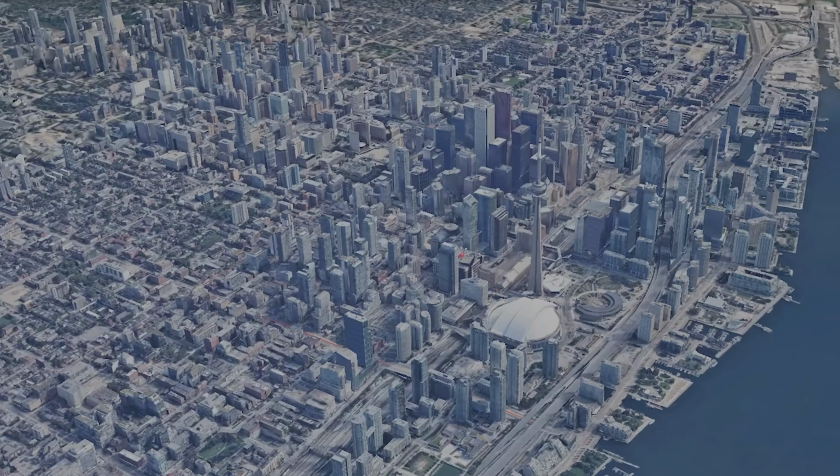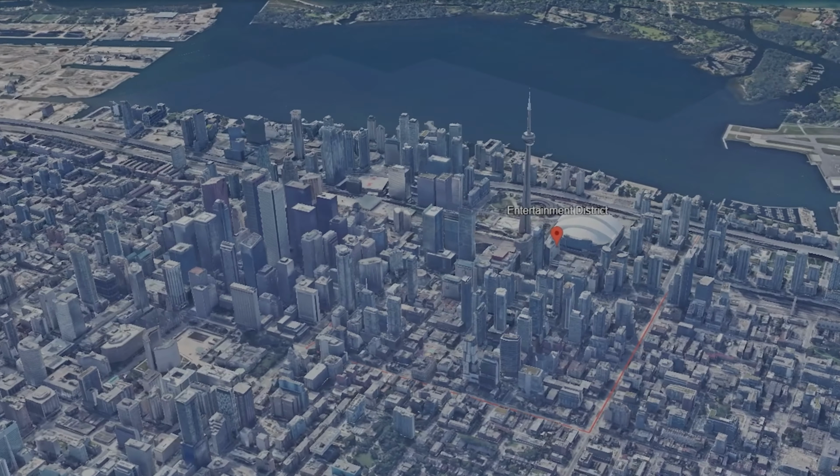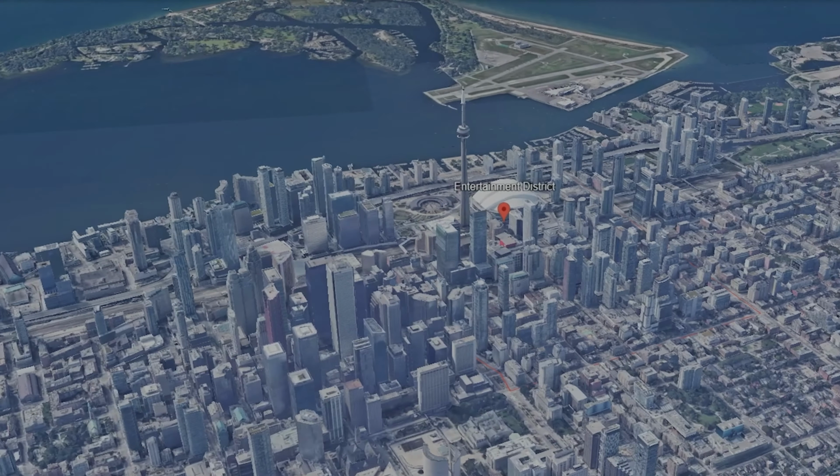Now, if you live in Toronto, you know what the entertainment district is. However, if you are new to the city or moving to the city, the entertainment district is the neighborhood between Spadina Avenue to the west, University Avenue to your east, the Gardiner to the south, and Queen Street to the north. Now let's get into it.